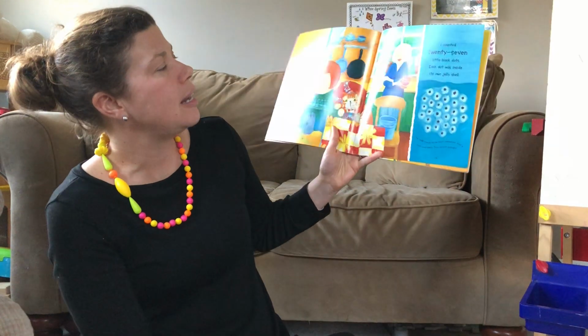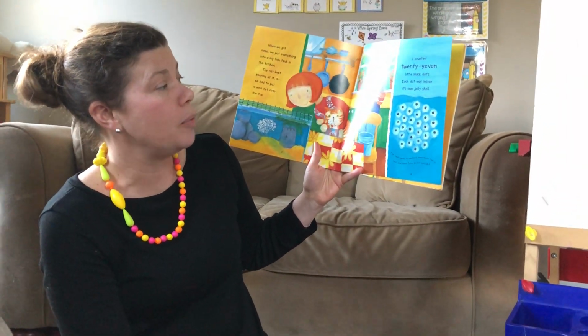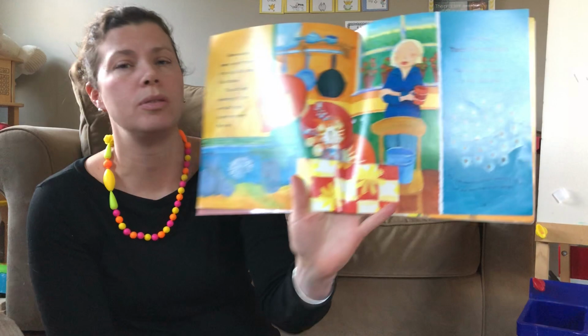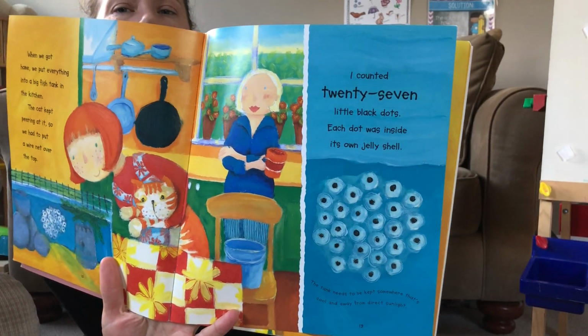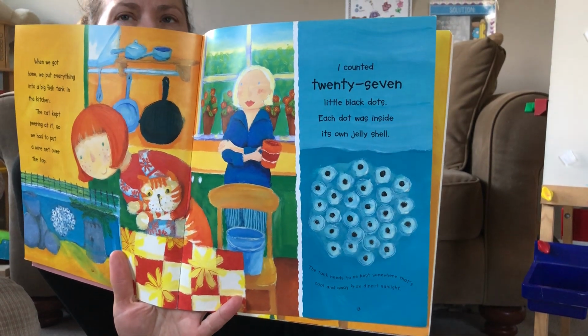I counted 27 little black dots. Each dot was inside its own jelly shell.